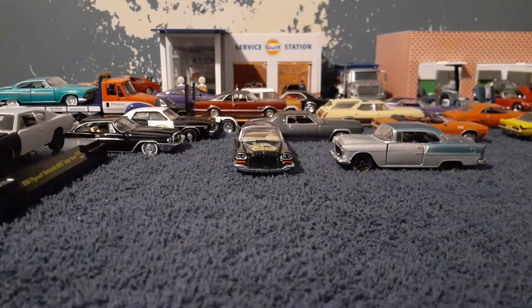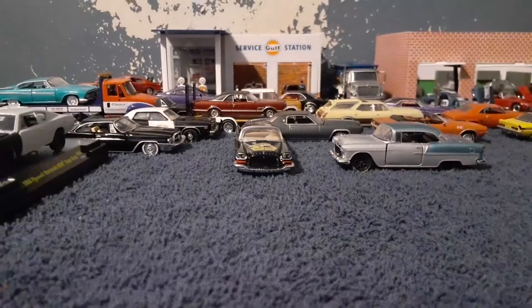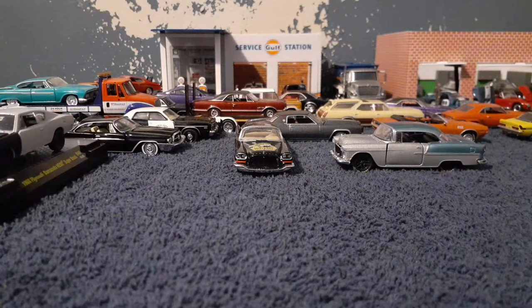Also, I got this. I'm a big Dodge Charger fan. I like all the body styles through 1966 through 70 and 71. I don't have a 71 in my collection, but I do now, which I bought this one right here. It's a 1971 Dodge Charger SE with the 383 big block in it. So I'm going to open this up for you so you can look at it closely. Very, very nice piece.